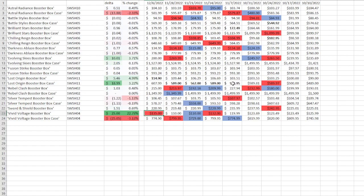I feel like a lot of the people that collect these sealed boxes hold on to them for long periods, and they're looking for crazy prices, 280s and above, right? Let me know in the comments if I'm wrong.